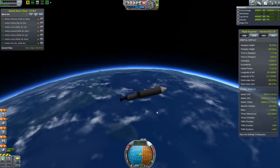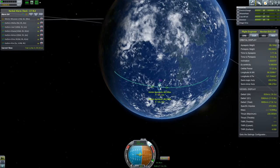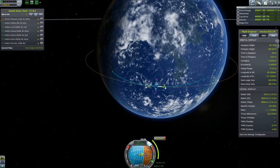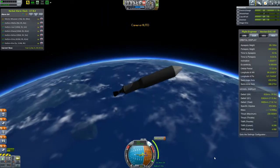But anyways, here we are just getting into an 89,000. I think I go 89 by 93 or something. Some little just simple parking orbit for this Moho probe.